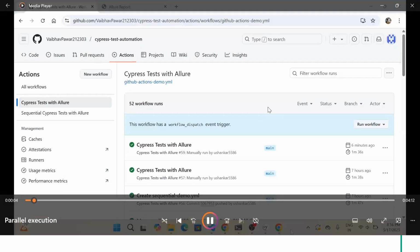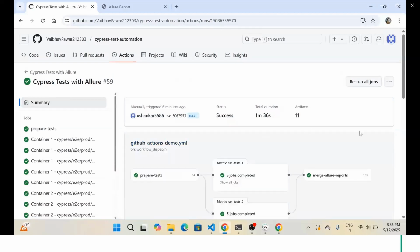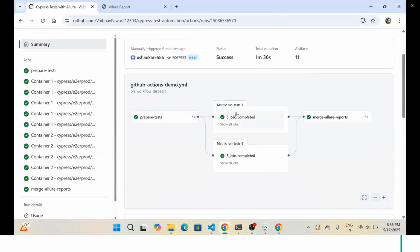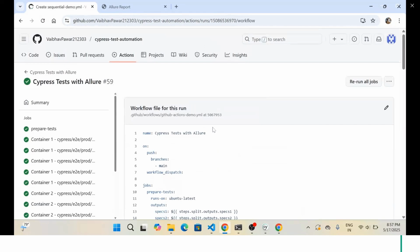Okay, so in the GitHub Actions pipeline, I have this pipeline, Cypress test with Allure. In this pipeline, I have used two containers, and in each container there are 5 specs running in parallel. Suppose I have 10 specs and I want to separate them between two containers, but I want to run all the specs in parallel in each container. So the containers run parallelly, and the specs are also running parallelly in the containers. And lastly, it will merge all the reports coming from all the runs and post it.